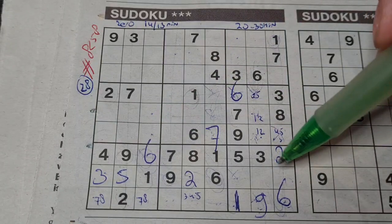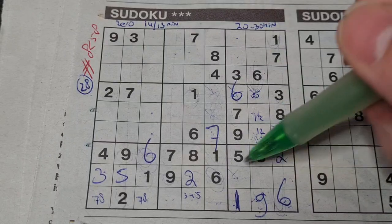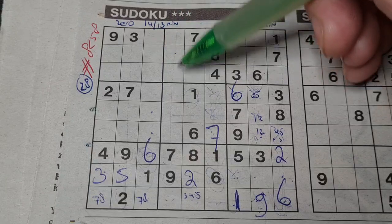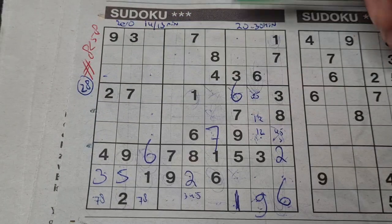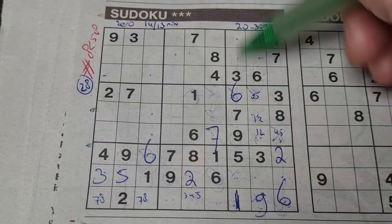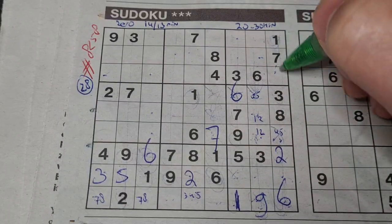Alright. 4, 7, 8. 4, 7, 8. 7, 8. Let me see. Need a 7 here. Need a 9. Well, we have a 9 in this column, 9 in the column next, so last column. The only place left for the 9 should be there.